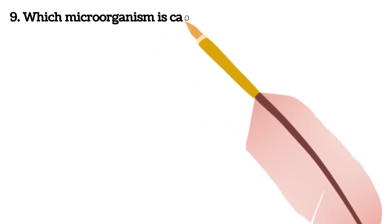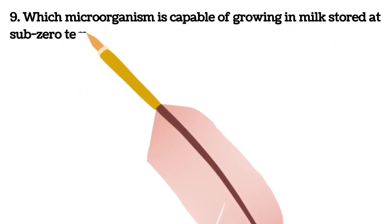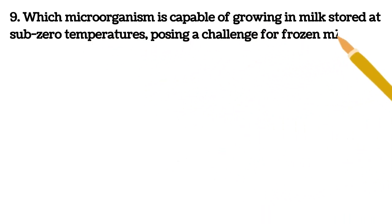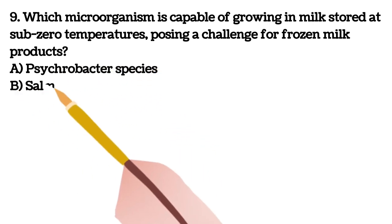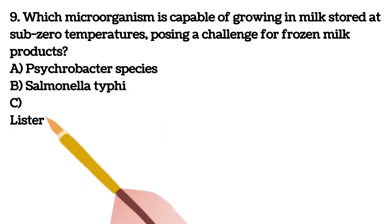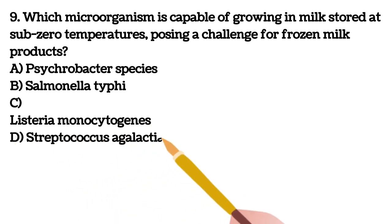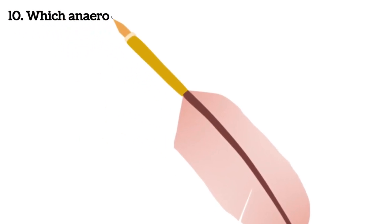Ninth question. Which microorganism is capable of growing in milk stored at sub-zero temperatures, posing a challenge for frozen milk products? A. Psychrobacter species, B. Salmonella typhi, C. Listeria monocytogenes, D. Streptococcus agalactiae. Here answer is A. Psychrobacter species.